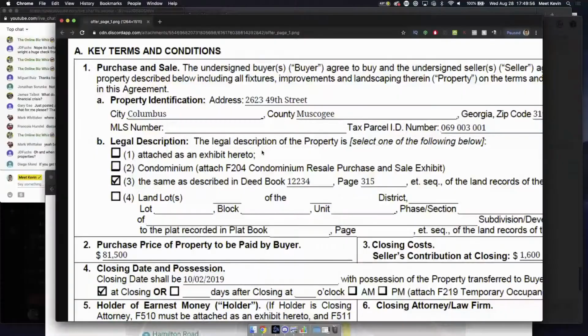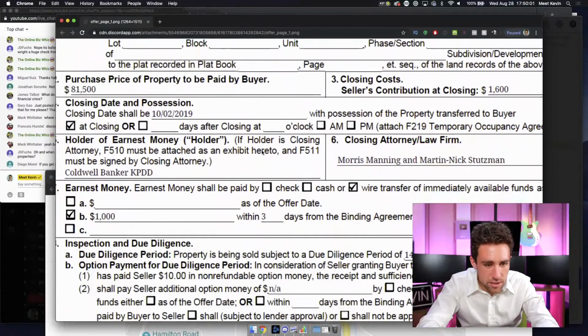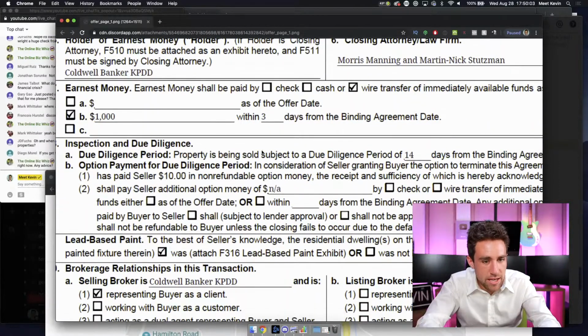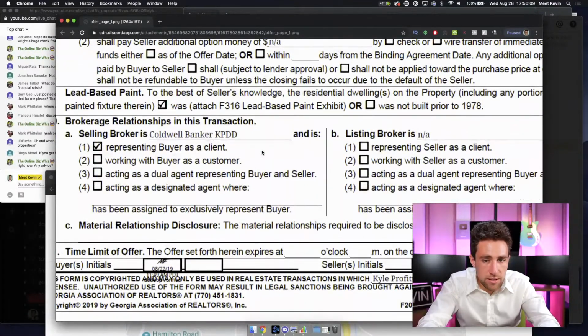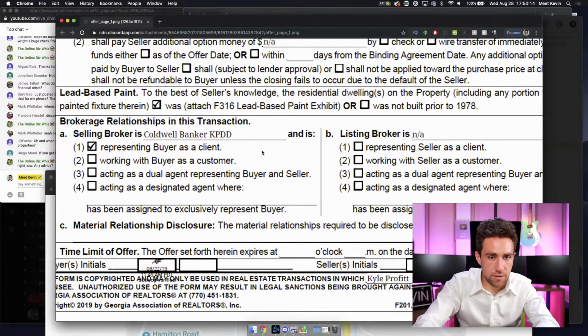So the next one here is in Columbus, Georgia, actually, not Ohio, 2349th Street. And this is a purchase for $81,000. $81,000 purchase, $1,000 earnest money, 14-day due diligence period, lead-based paint. Okay. All right. Only one agent. It's all right. So let's look this deal up if we can.